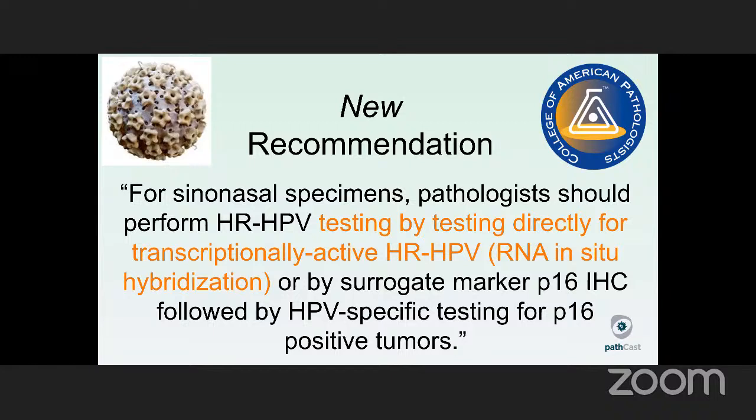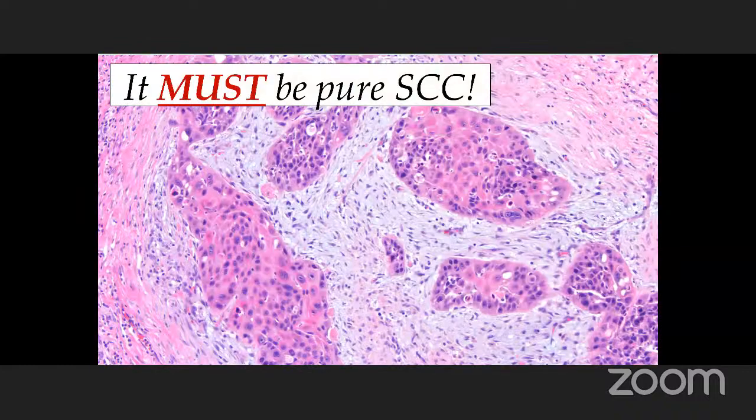And I think over time, the management of these patients is going to follow, hopefully, as we start to test for them routinely. One warning is it's got to be pure squamous cell carcinoma, okay? Lots of things can have squamous differentiation in the sinonasal tract that actually aren't truly squamous cell carcinoma, so you have to be careful with that.